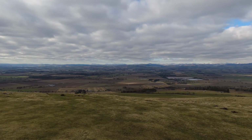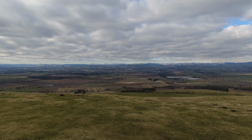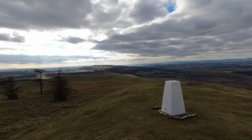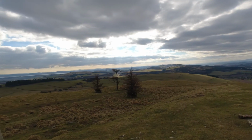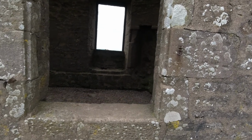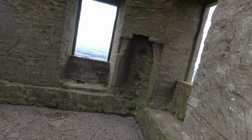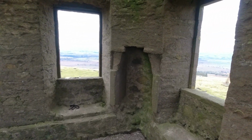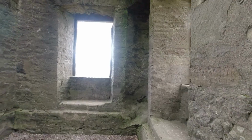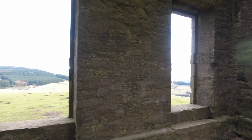And over here you've got all the Cairngorms and things. Absolutely stunning views. So this is Kinpurney Tower. It was built in 1774 by James Mackenzie, a keen astronomer, and used as an observatory. It's a nice wee tower though.